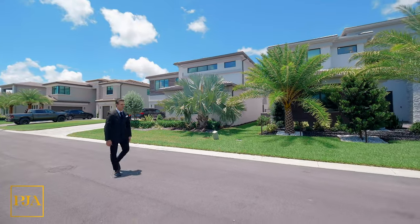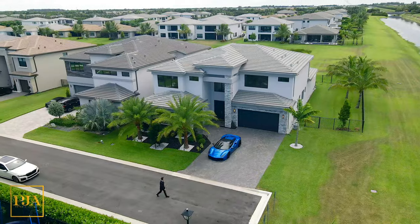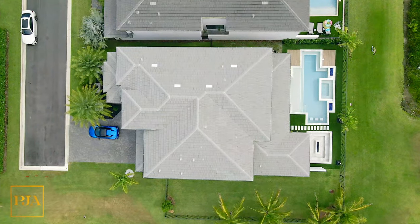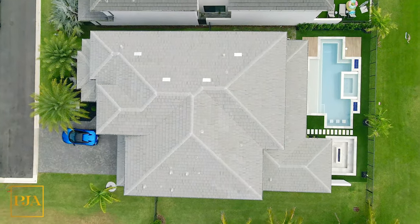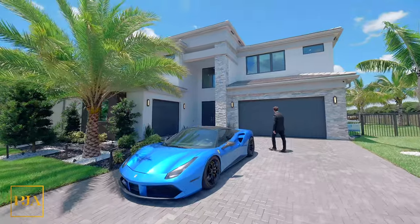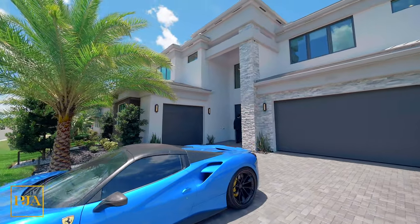My name is Peter Ancona, and I know you're going to love today's property tour. I've brought you to an affluent neighborhood in Boca Raton, Florida that is a brand new construction community called Lotus. And this custom home, which was built in 2021, has every upgrade imaginable. It's also on a prime corner lot with no neighbors to one side of you, giving you extreme privacy, faces a lake, and has amazing sunset views. And to help me kick off today's tour is an unbelievable Ferrari 488. Let's begin.